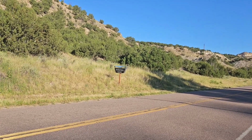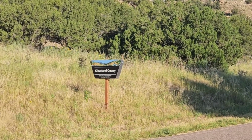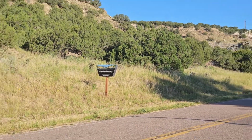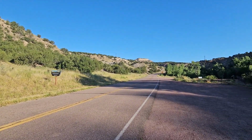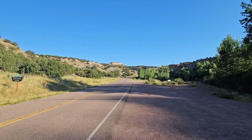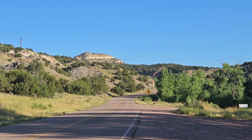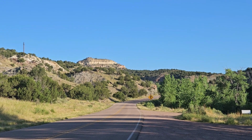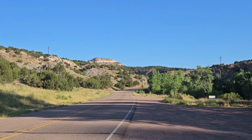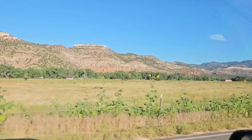Well, it's Saturday, July 22nd. We're heading north along, I think, County Road 9, just north of Canon City, Colorado, with the goal of going to a place called Red Canyon Park. Something different, something new. It's not a very large park, but there is a little bit of hiking available in the area. A lot of sandstone canyon formation.